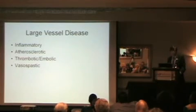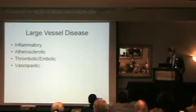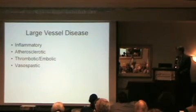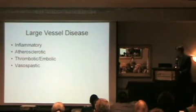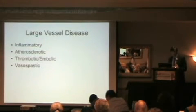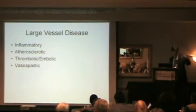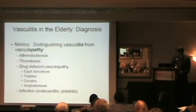So I was speaking at a vascular medicine workshop the other week, where nobody was interested in vasculitis. They wanted me to give a little blurb about vasculitis, but we pointed out that large vessel disease can be inflammatory, as in giant cell arteritis, the most common vasculitis in the elderly, but almost every elderly patient has some degree of atherosclerosis. They might have thrombotic or embolic disease, so blood clots and things like that in arteries. So it can be very difficult to distinguish this, and in terms of approaching the patient with a vascular abnormality who's elderly, you have to keep these things in mind, both when you're evaluating them initially or when they come in a few months down the road and maybe they have a less strong pulse on that side. Is it really inflammation or is it atherosclerosis?